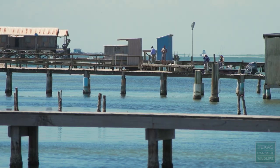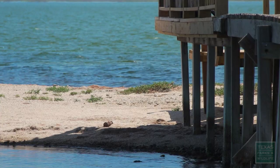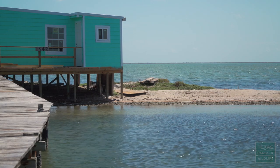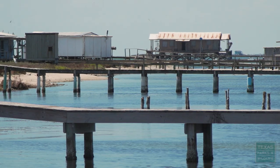It's got 6 cabin leases on it. There's actually 2 islands with 6 cabins. All of these bare areas are just a perfect substrate for skimmers and terns. So, you know, size-wise, there's more suitable space here on this one island alone than there is in just about the rest of the Laguna.